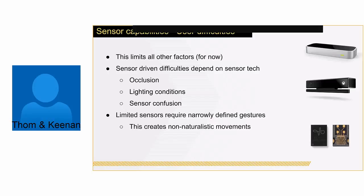What we have to be aware of here, though, is that there's a lot of difficulties that depend on the sensor tech. You can have issues of occlusion, lighting conditions, which are very, very important in driving research as you go outside and can cause hazards with IR. And then you have things like sensor confusion. Sensor confusion being, can it detect the difference between a long swipe or a short swipe, or different levels of where my hands are? Can it always detect my fingers? Things like that. So when you have these limited sensors, they require narrowly defined gestures to make sure that the system can read what those people are trying to say. But this can create some non-naturalistic movements. So can we go to the next slide?